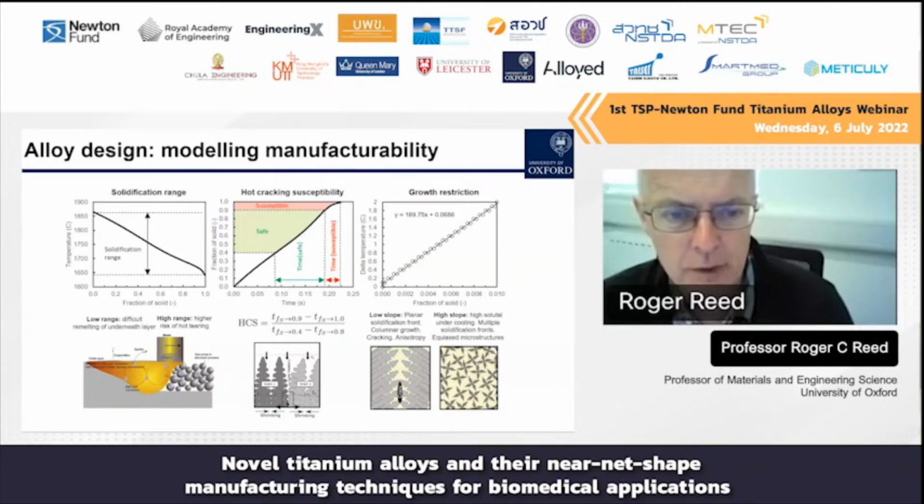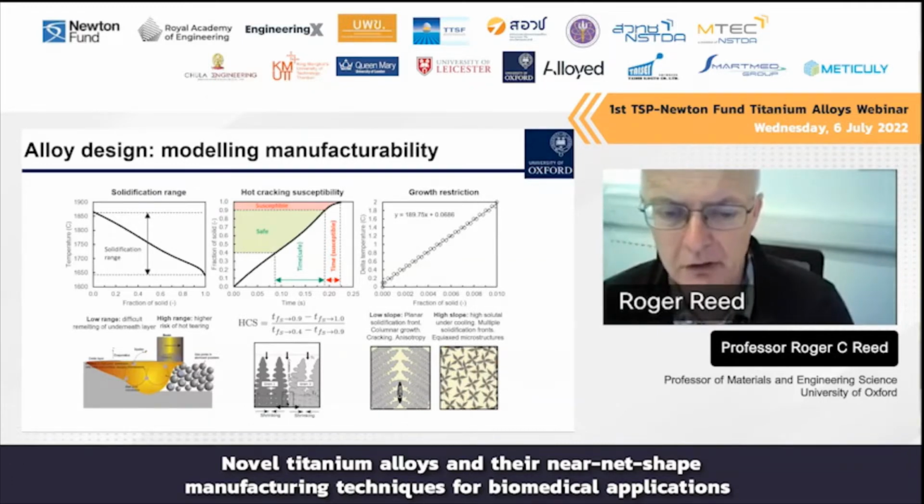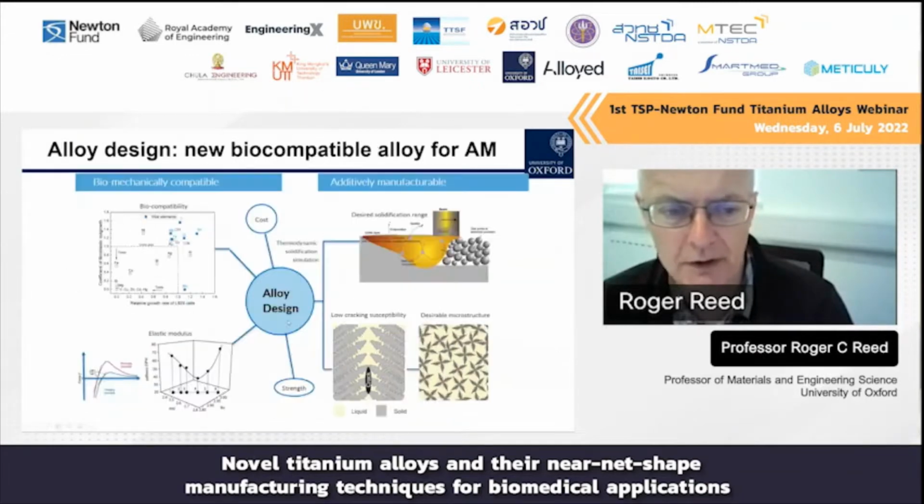We know that as we approach a solid fraction of 1, the material becomes more susceptible to the likes of hot cracking. So we can design hot cracking susceptibility indices which tell us something about the risk of solidification or hot tearing type phenomena. And also we can think about tailoring microstructure. So we can think about growth restriction factors which tell us something about the transition from columnar growth with a relatively planar solidification front towards one where we have more equiaxed microstructures, which we believe to be more suitable for crack-free microstructures. So these are some of the parameters that we consider in our alloy design approach.